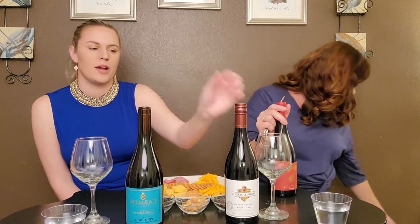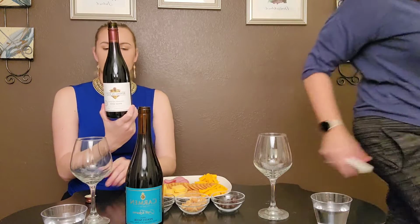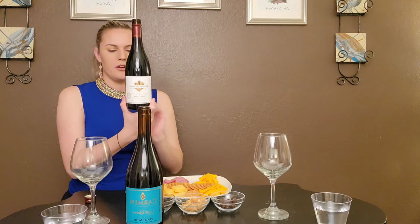So with that being said, while she's opened that up, we're going to start, of course, from left to right, per usual. So here we have the Kendall Jackson, again, the Vintners Reserve. This one does have all its fun stuff on the back label. So if you grabbed this with us to try out, it has all the tasting notes on the back, so you can read that too.